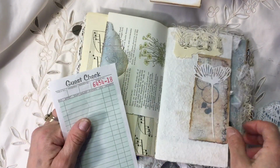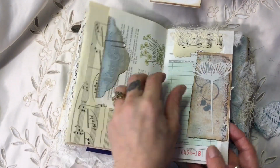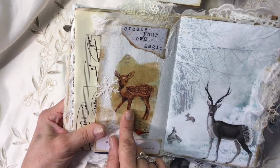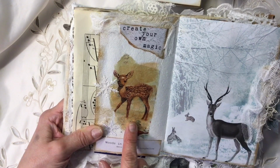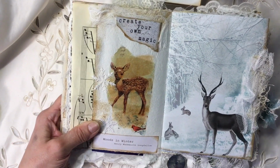And this is handmade paper that this is backed on. It's just beautiful. And this is a napkin, because I've got this napkin. I don't think you can get it now. I've looked on eBay and I haven't been able to find them, but it's a beautiful napkin. Create your own magic, woods in the winter.